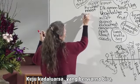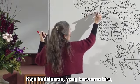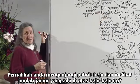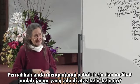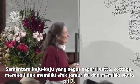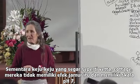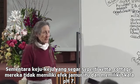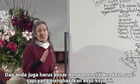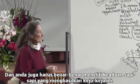Aged cheese. What's the blue in the blue vein cheese? Have you ever visited a cheese factory and looked at the amount of mold that's on all the cheeses? Whereas your fresh cheeses like your feta, your cottage, they don't have that mold factor, so they're more on a pH of 7. But you really have to address the state of the cows they even came from.